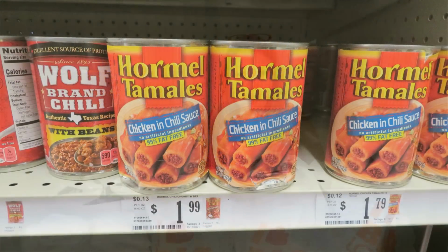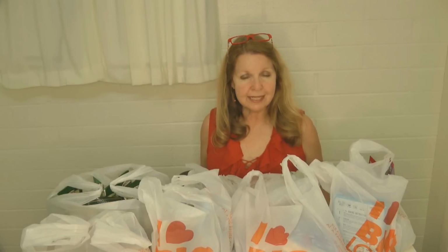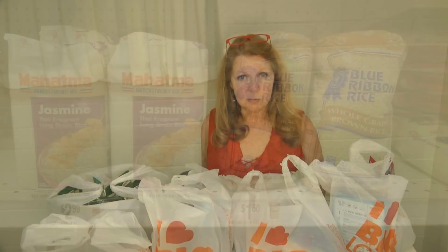So if those are foods that you like to have in your pantry and you still want to stockpile some more, find them before they're gone at the $1 price and add them to your prepper pantry. The foods you buy on sale today can save you even more money in the future. If they start to become $1.50, $2, you will have saved some money eating those foods in the future. It can help you stretch your food dollars today and tomorrow.